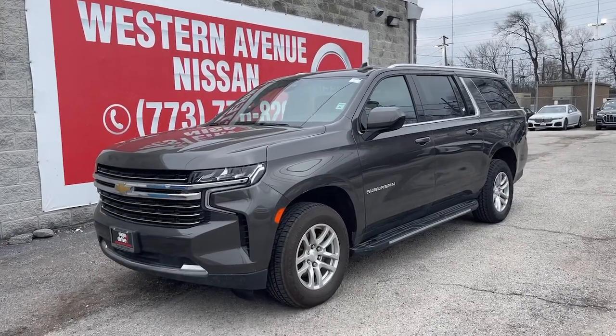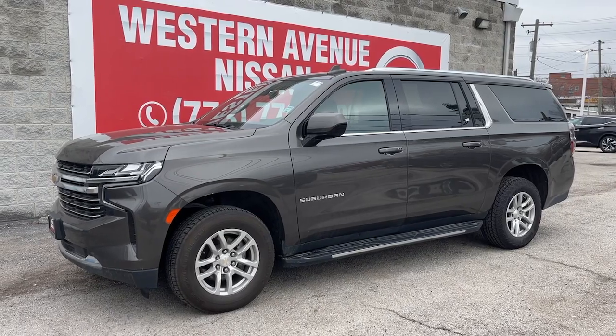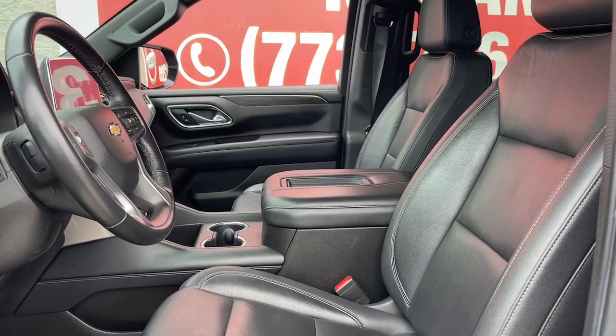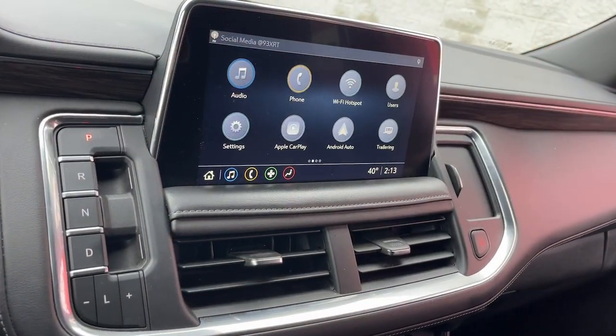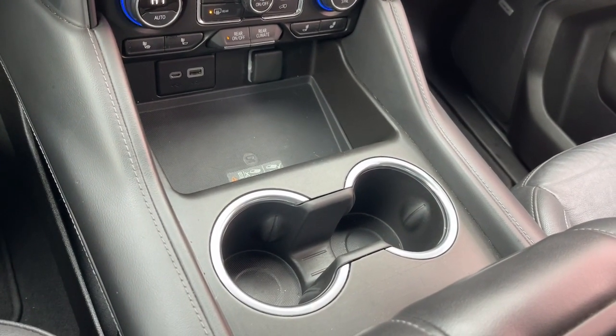This could be the car for you. The 2021 Chevrolet Suburban. With less than 80,000 miles on the odometer, this vehicle provides excellent value.